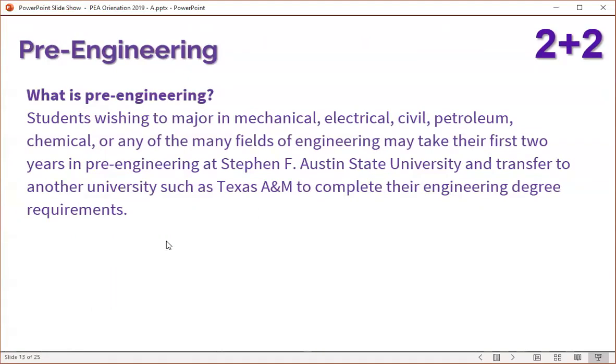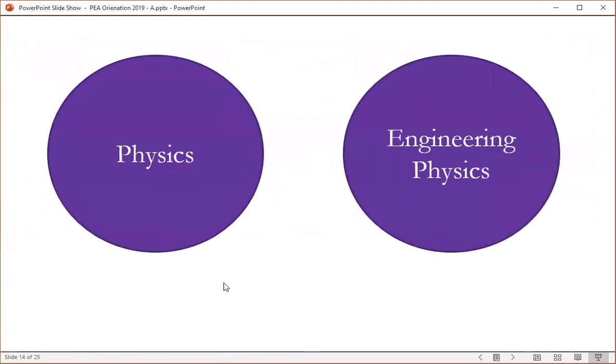And so if you want to get started in, say, civil or petroleum or electrical engineering, we certainly do that for 2 years here, and then you'd have to end up transferring after 2 years, and you'd graduate from another university. All of these plans are really somewhat flexible because it allows you to make a transition, say, from engineering physics over to the pre-engineering or dual degree program.